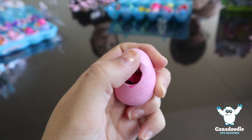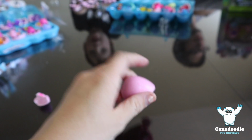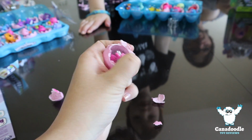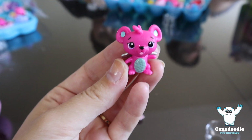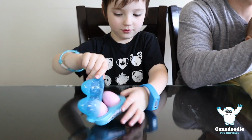What's in there? What's it gonna be? I wanna see it. Got Kraken. Come on, buddy. You got a little mice. A little mouse? Yeah. Oh. What's in there, buddy?